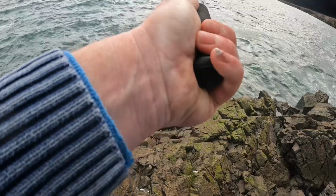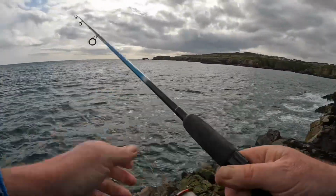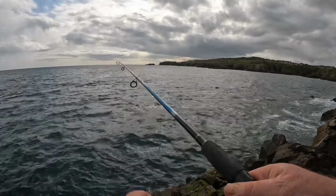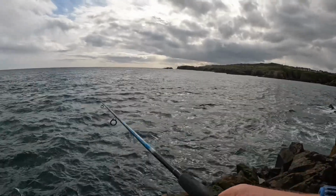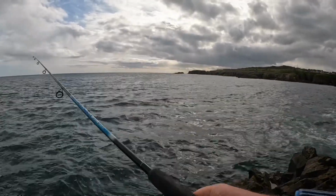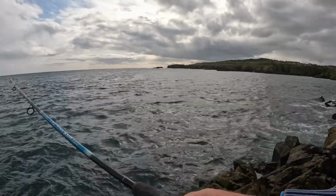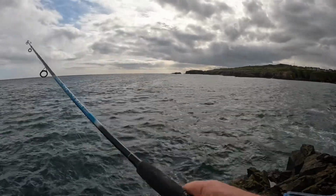Now, you won't hear it on the camera, I don't think, for my microphone muffling it, but there's a fair breeze of wind coming in now. It's like a southerly wind just blasting in, and it's really hard to cast out now.